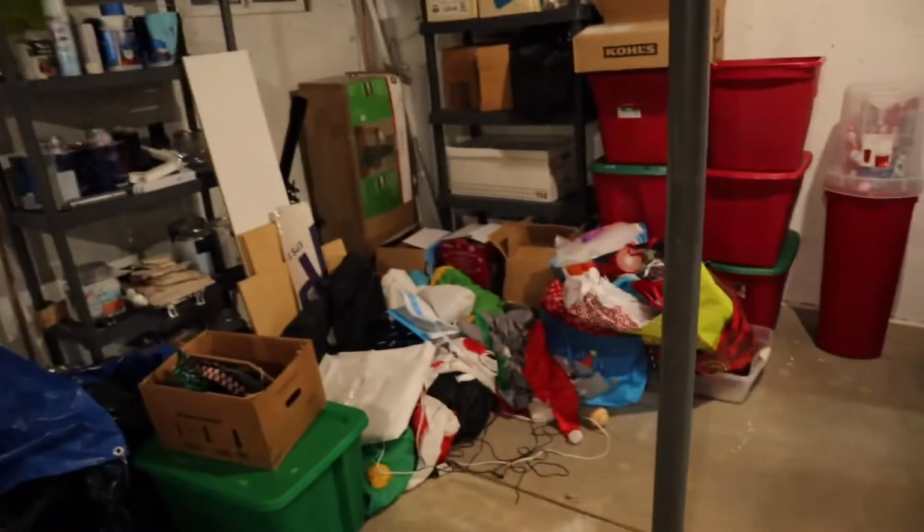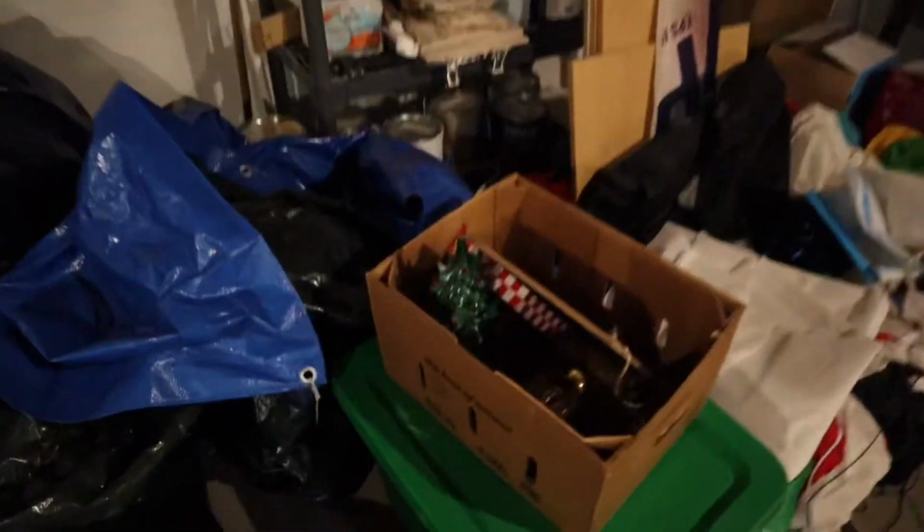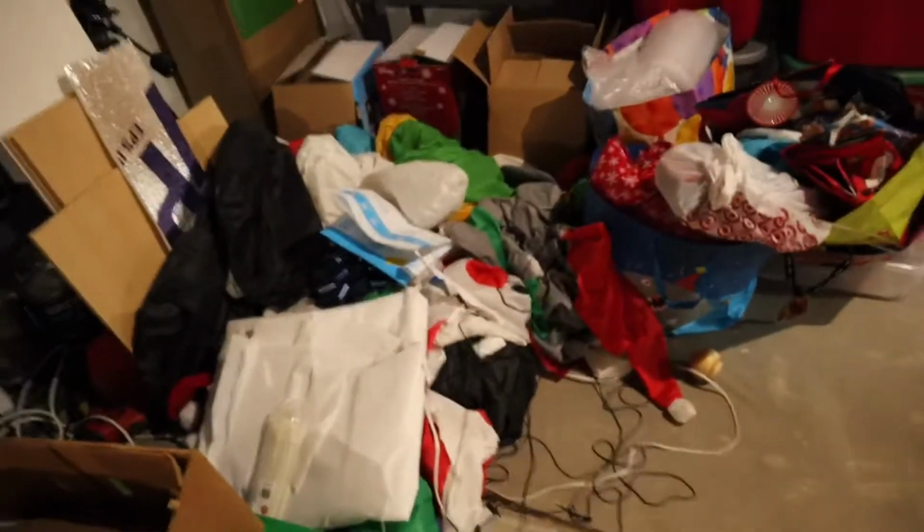So I had to take a trip down to the basement just to see how it's looking down here, and it's still a mess. We still got Christmas stuff ready to be put away. Got all of our inflatables here.